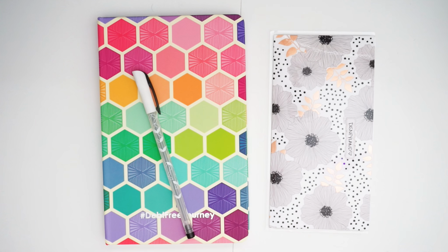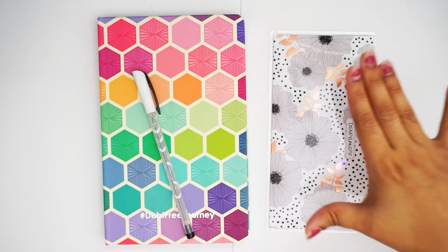Let's go. So, you just saw my Disneyland budget. Now we gotta stuff it. This is the cash envelope that I have right here. It's fully funded. This cash envelope is from Budget with Ashley. She was kind enough to send me these a long time ago. And I've just been stuffing it, been saving to go to Disneyland.